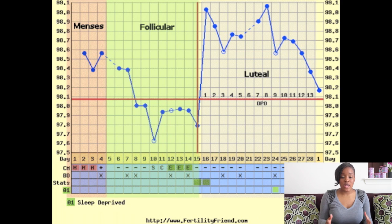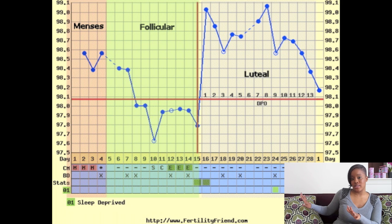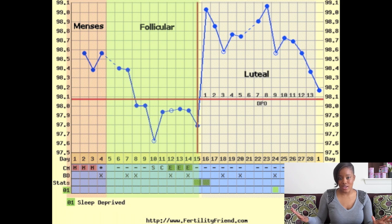So let me start off. Here I'm going to show you a chart that I pulled off of the website to explain the different stages we go through. If you have a normal cycle, it will roughly last 28 days. There are 3 phases, ladies, in our cycle. We have our menses stage, where we're menstruating and on our period, and that's where we tell our partners to please stay away from us. We're a little bit cranky right now.